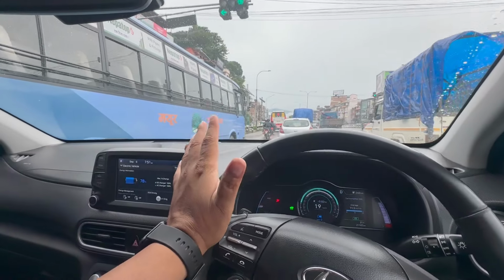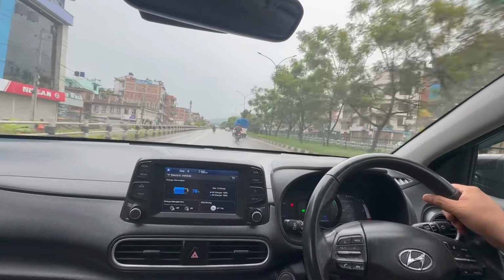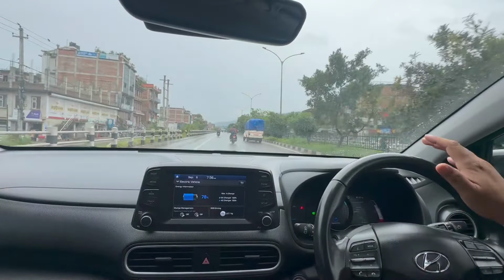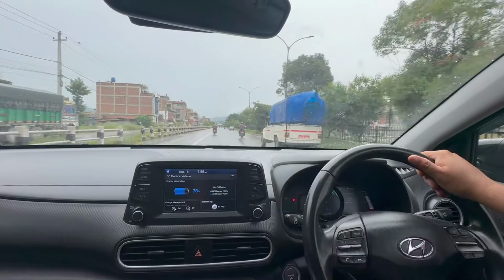Claimed range, you're getting 312 kilometers. I am not going via Nala. I'm taking the regular route itself. I know the road condition is not good, but it's okay. I'll take this route itself today.